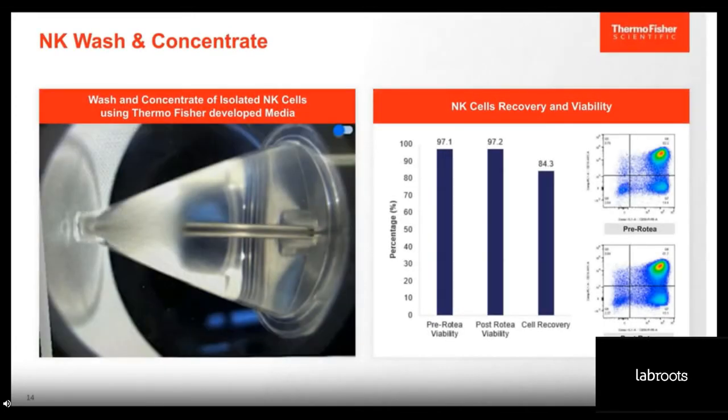So similar to the T cells, we have washed and concentrated freshly expanded NK cells using our new proprietary feeder-free NK expansion prototype media. On the left, you can see around 650 million NK cells bed formed in the chamber. On the right, you can see that the pre and post Rotea viability did not shift and maintained around 97%, and the total cell recovery was around 84%.